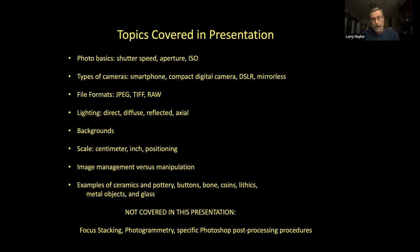I won't go into photogrammetry either. I'm intrigued by it, and I know something about it. I've never tried it, but I'm eager to try it, and maybe in a future presentation, I can show you what I have learned about photogrammetry. And the other thing is, I'm not going to talk about specific Photoshop post-processing procedures, because it would take hours to talk about that, and it's really not the focus of my presentation.